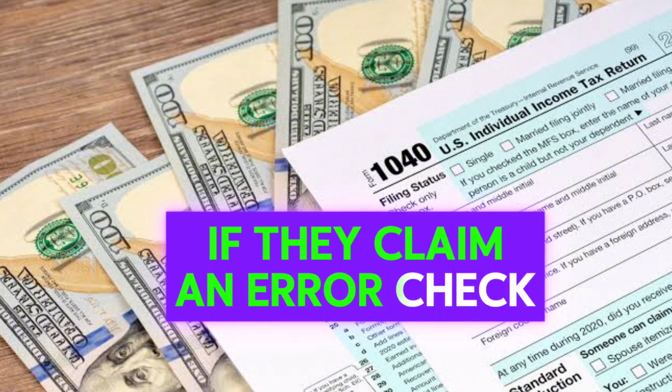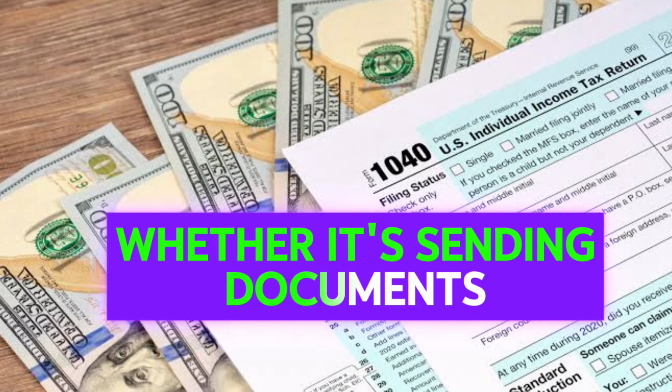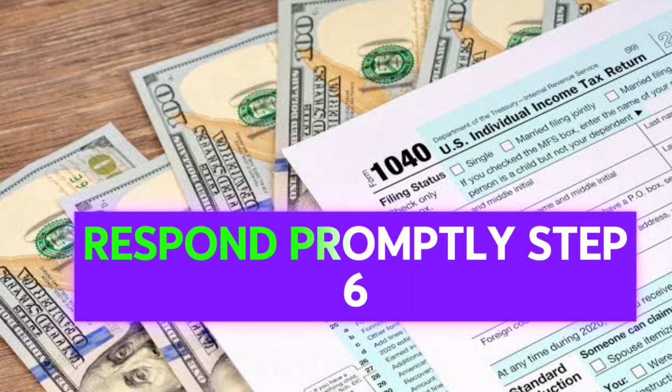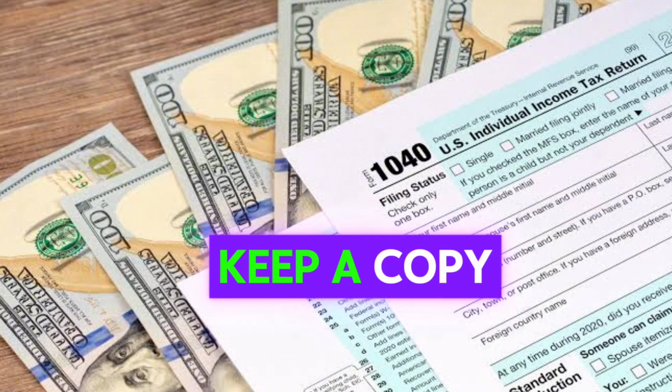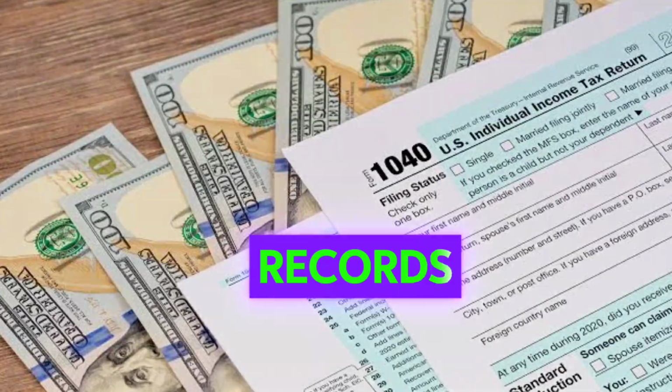If they claim an error, check your records. Step 5, take action, whether it's sending documents, paying money, or verifying your identity. Respond promptly. Step 6, keep a copy. Always save a copy of the letter and your response for your records.